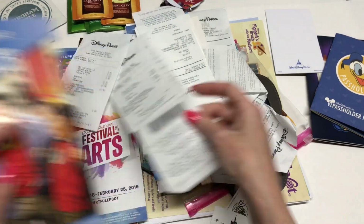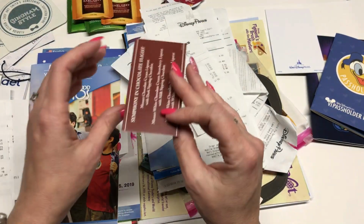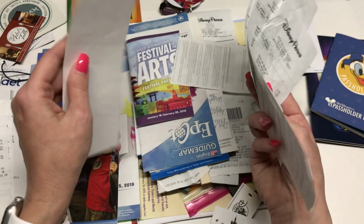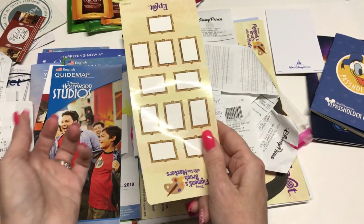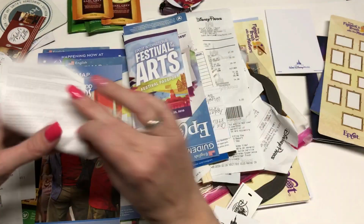More guide maps. Oh my god, I have so many receipts. I won't actually put every single one of these receipts in the junk journal, but I will sort them and summarize them in like a receipt log. And then those were the stickers from the scavenger hunt.